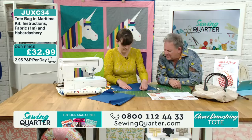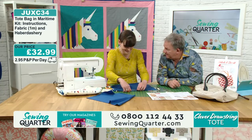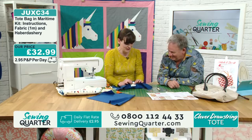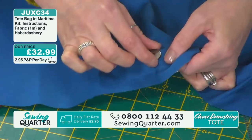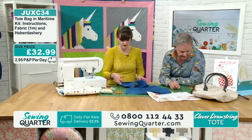But now, so you stitched the fabric down. Scissors just stuck to it. Yes, just to make sure that's not going to work loose. Yeah. Okay, and then you do exactly the same on the other side. Exactly the same on this one, yeah.